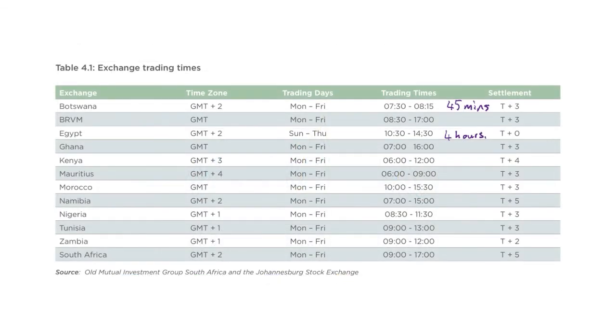Okay, I just found this very interesting. These are the exchange trading times. Botswana is only open for 45 minutes. That is insane. It's like, guys, we're gonna trade. Okay, everyone, make your trade. Make your trade. Like you can't go to the toilet during that time because that's the only time you have all day to make your trades. I thought that was quite interesting.